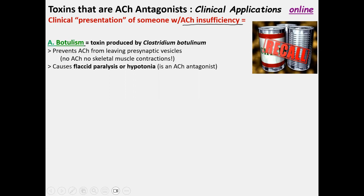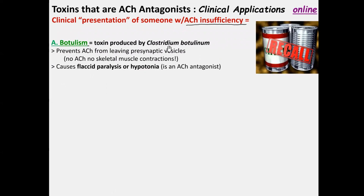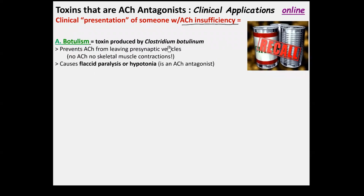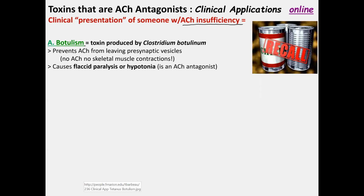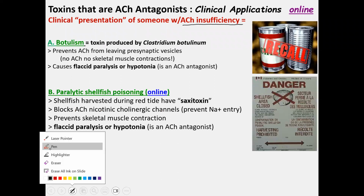So botulism, produced by another Clostridium bacteria, Clostridium, oops, I hate it when it does that. Okay, let me fix this in a second. Touch the screen and escape. Here we go. Come on, pen. There we go. My pen is giving me trouble today.